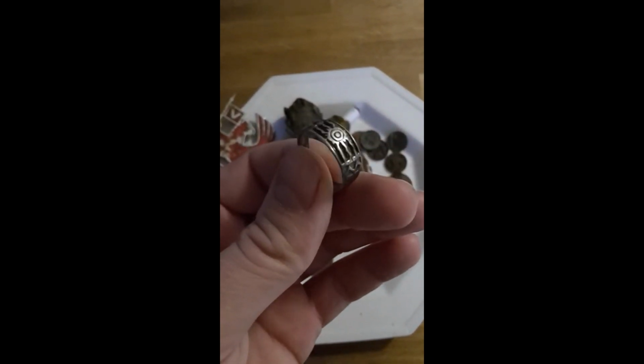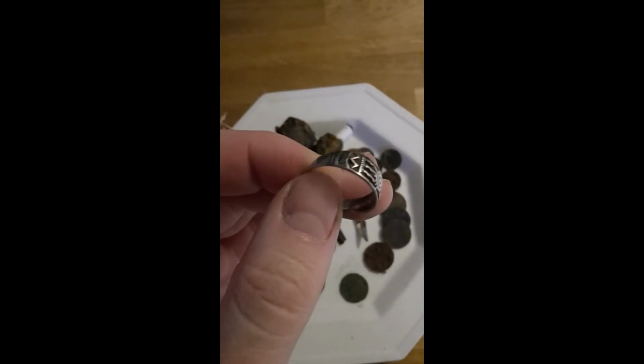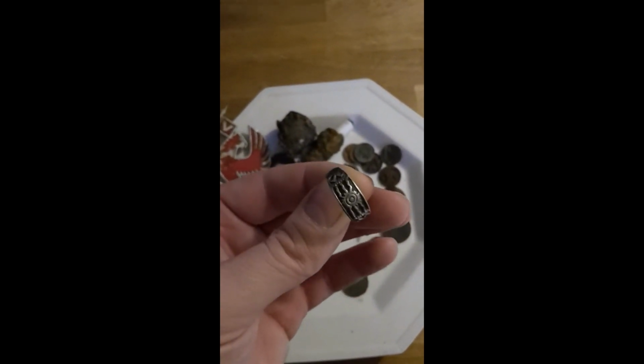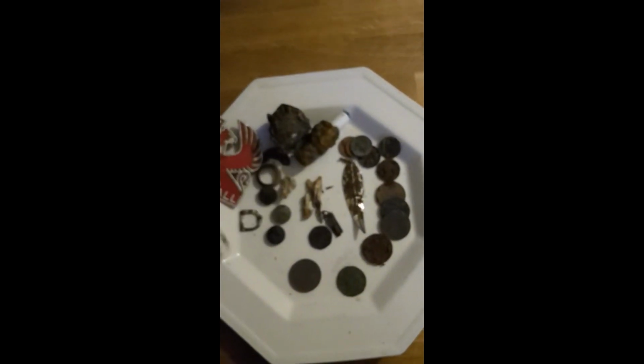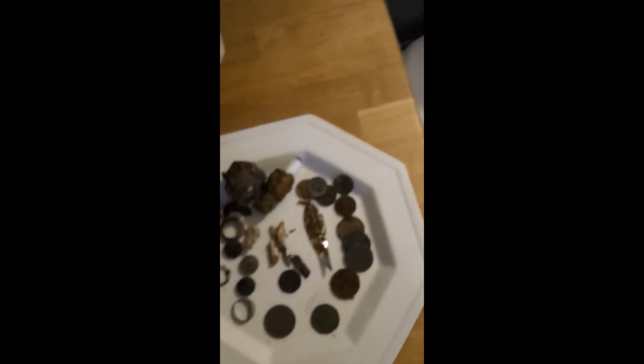Found it in an area where there's a lot of trash and different pieces. So actually I picked that up from in between some other targets. And that I am very, very happy with. Woohoo! Has to be a woohoo moment.